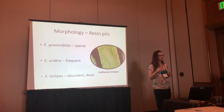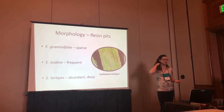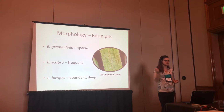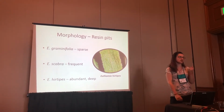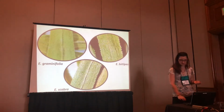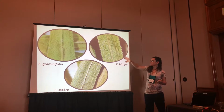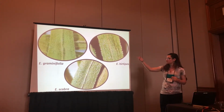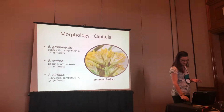Resin pits are really prominent in this genus, as they are with most North American Astereae. If you ever walk by one of these rabbitbush sprouts, you can immediately smell and detect what you just walked past, because they have incredibly concentrated resin pits on their leaves. The Atlantic coast one has tons of resin pits. The one in the southeast Gulf Coast has some, but then graminifolia in the northern US has basically none on its leaves.